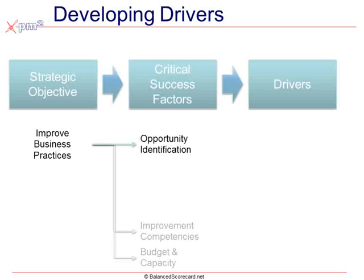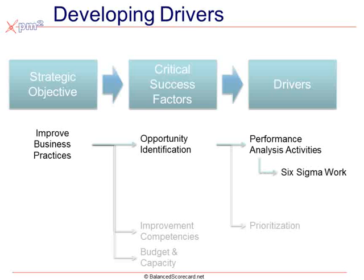If we take a look at how the critical success factor of being able to identify the right opportunities, the drivers to that might be things like the performance analysis, and within that, the drivers might be the amount of Six Sigma work we're doing or suggestions coming from the staff. So the net is we can begin to link our process improvement activities to our processes, to our strategic intent.